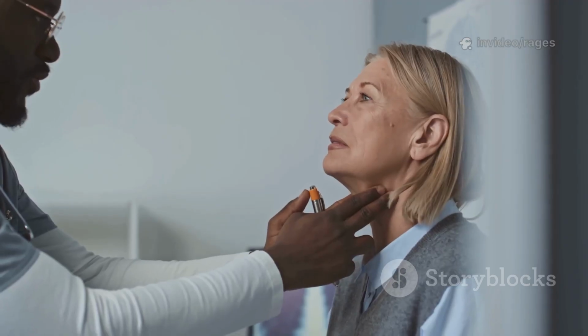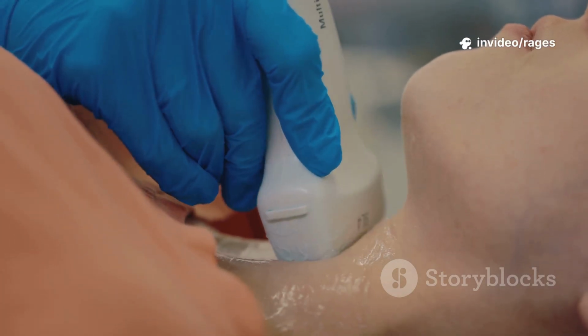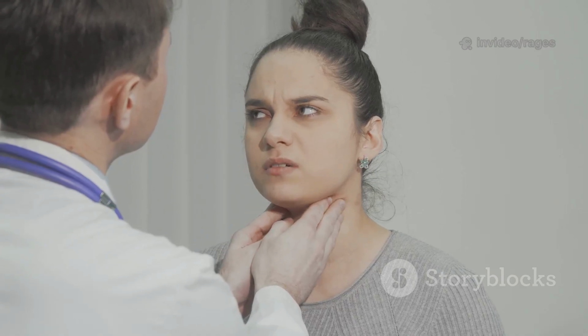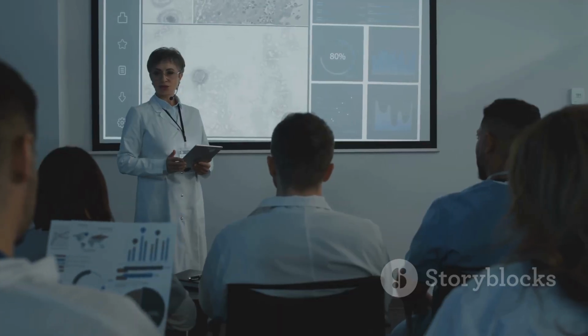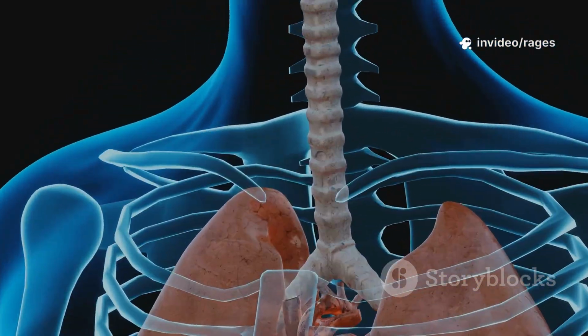One common problem is called a goiter. A goiter is when the thyroid gland becomes bigger than normal. This can cause a lump or swelling in the front of the neck. It is important to know about this. So, what is a goiter? To put it simply, a goiter is the enlargement of your thyroid gland.